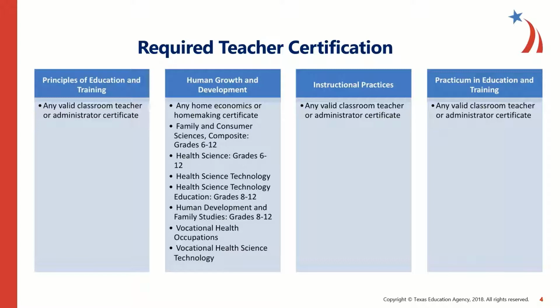Principles of Education and Training, Instructional Practices, and Practicum in Education and Training may be taught by any certified classroom teacher or administrator. Human Growth and Development educators must hold any one of the following educator certifications: any home economics or homemaking certificate, a family and consumer sciences composite for grades 6 through 12, a health science certification for grades 6 through 12, health science technology certification, health science technology education certification grades 8 through 12, human development and family studies certification for grades 8 through 12, a vocational health occupation certification, or a vocational health science technology certification.